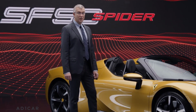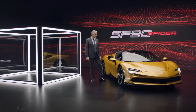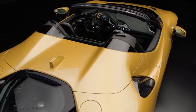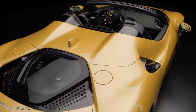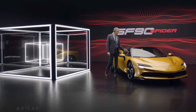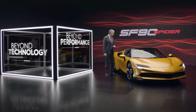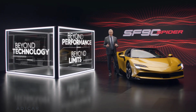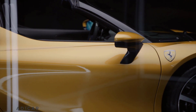From the very moment you lay eyes on the SF90 Spider, you understand it is an amazing car. The design, the craftsmanship, the engine, every single detail. But only once you drive it, you really discover it delivers a brand new driving experience. The level of technology, of innovation, the endless performance, the connection it immediately creates with the driver, and the ability it has to bring him beyond his capabilities, this all sets a whole new benchmark.